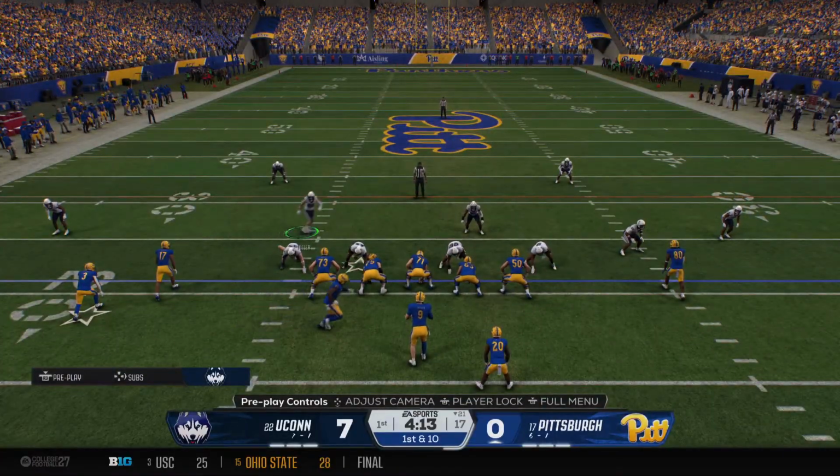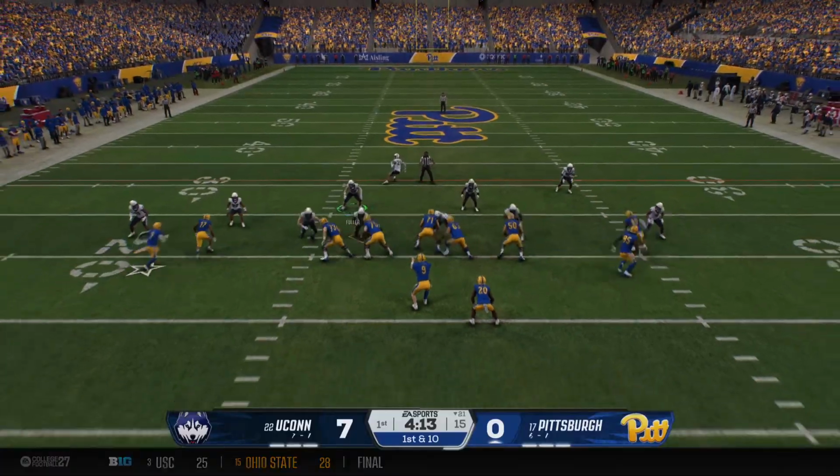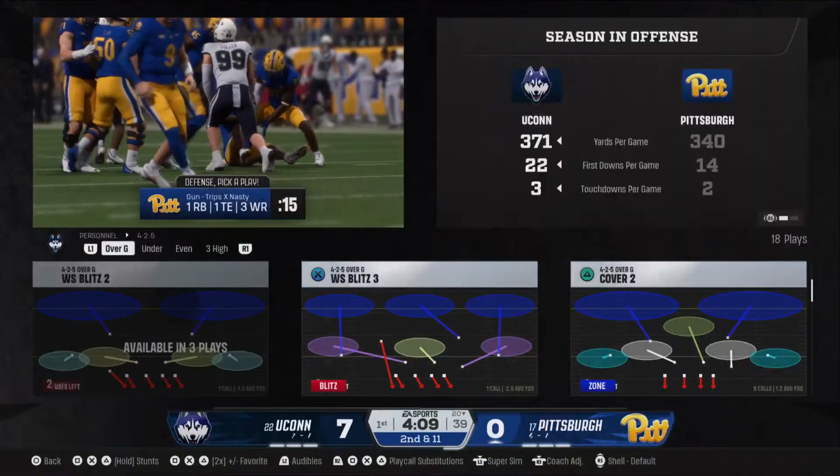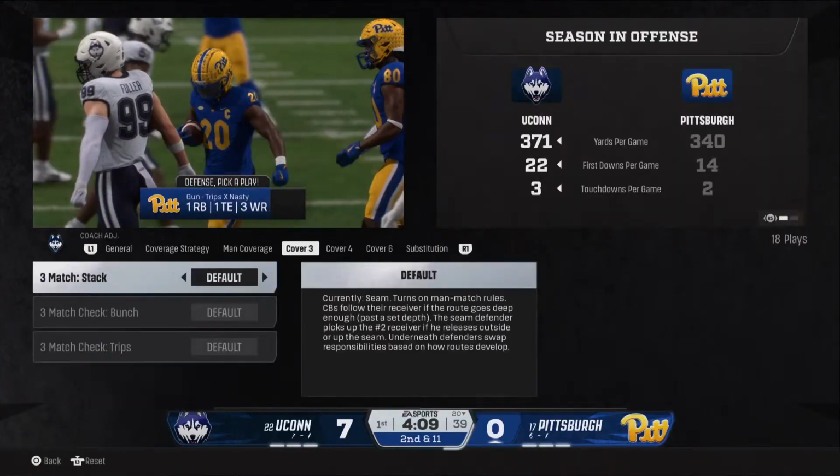Send the tight end in motion. Straight ahead, it's Smith. Hit and dropped, and he got nothing on first down.